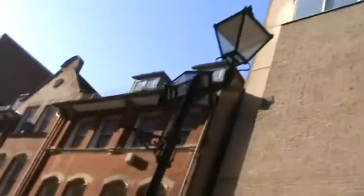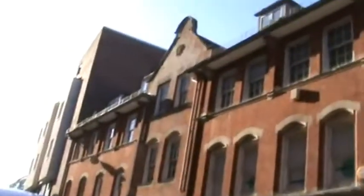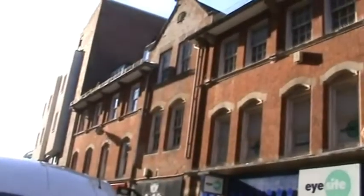But this bit here is exactly as it used to be. Now I'm going to stop filming now because this next bit is where you can't actually see the Westgate Centre at all from this angle. So I'll be back in a sec.